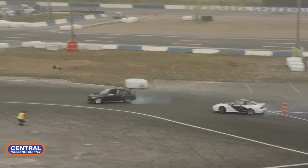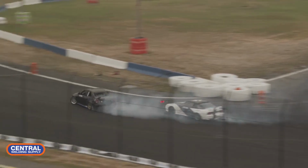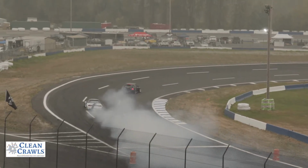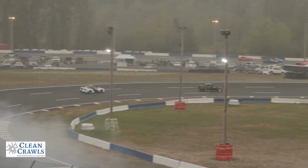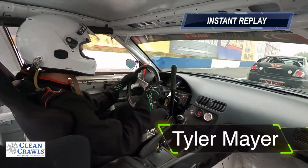Not quite reaching the zone entirely, kind of playing a pretty safe line here, and Tyler able to keep a relatively one-car gap throughout the whole entire race there. So I'm not sure if there's really an advantage between either one of these drivers. Let's have them switch positions, and let's see what Tyler Mayer can do out front. But, yeah, I'm not seeing a whole lot of advantage here.